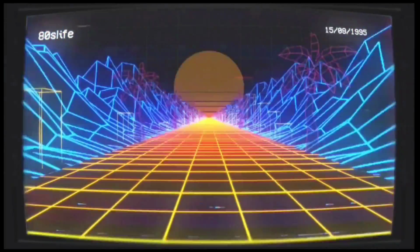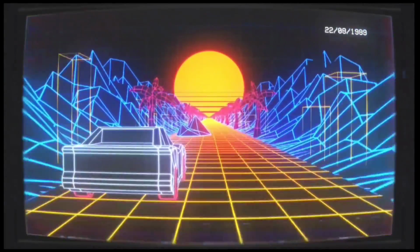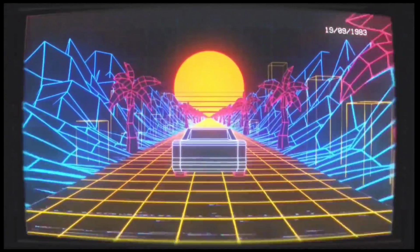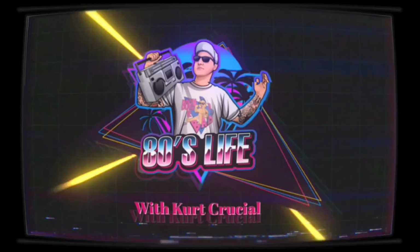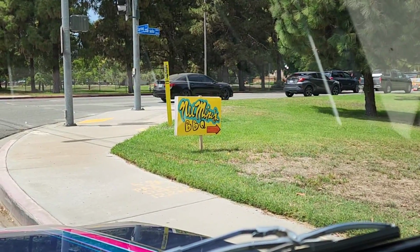So I got the Suzuki all cleaned up and we're headed out to Long Beach to check out some awesome 80s cars. Let's go see what we can find. I just pulled up to El Dorado Park and it looks like we're in the right spot.